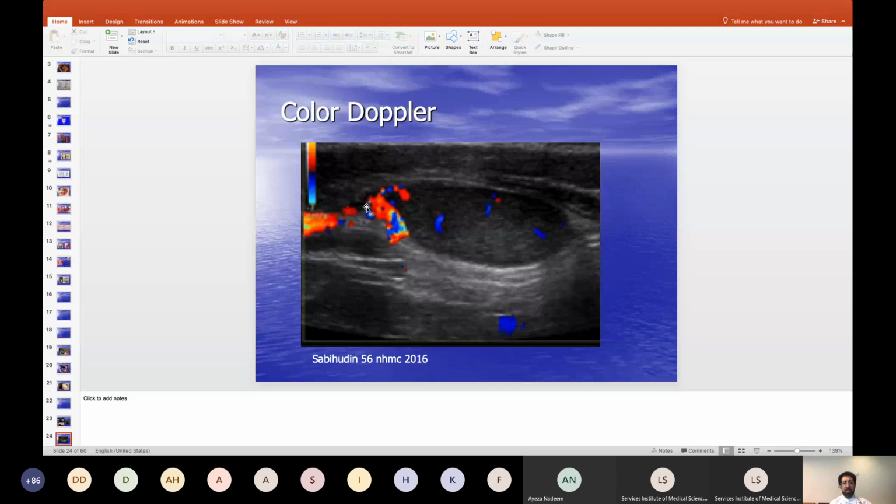So that is the way you can, in this patient, we diagnosed Mr. Sabiuddin as a parathyroid adenoma in 2016. We had a difficulty, but a color Doppler gave us a very fair clue that if a blood vessel is going right up to that hypoechoic area, this is a parathyroid adenoma. And a CT scan can also further help us.